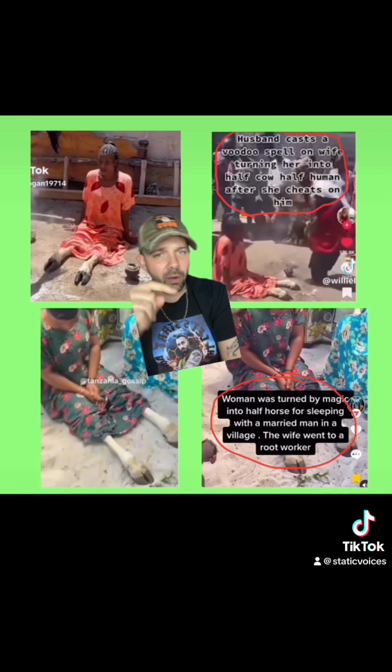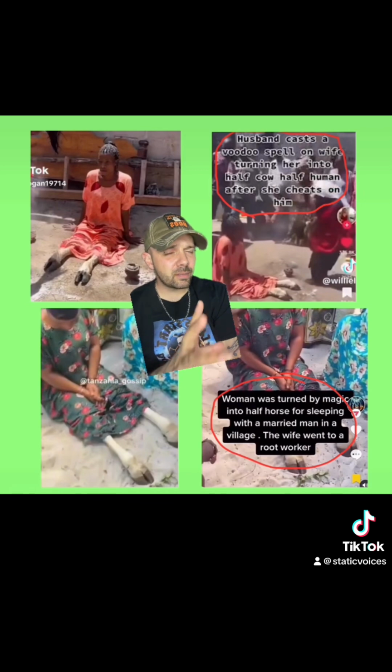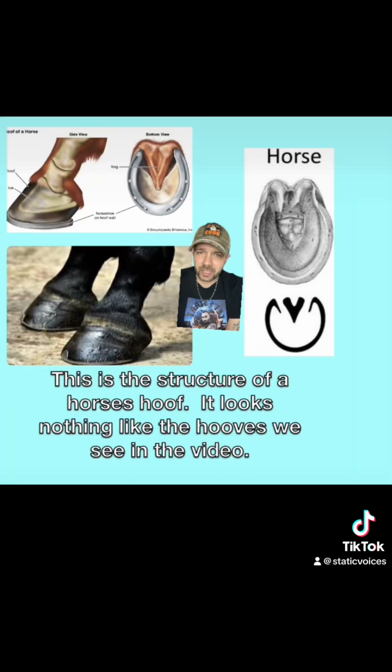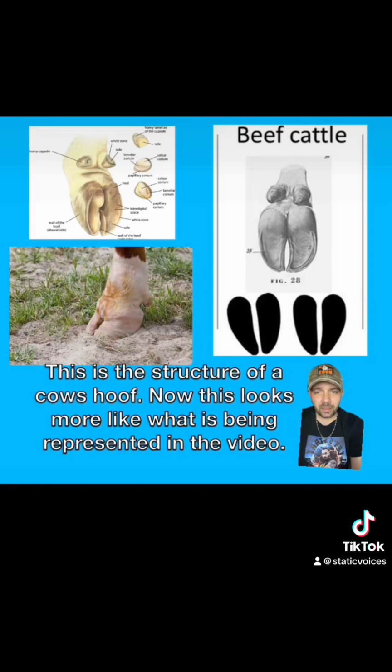Notice one says a cow, one says a horse, so I think we need to have a look at a little anatomy. This is what a horse hoof would typically look like. Notice, unlike the video that we have watched, there is no crack going down the center of the front of this hoof. So this is the hoof of a cow, and I have to say, that definitely looks a lot more like what we see in the actual video.